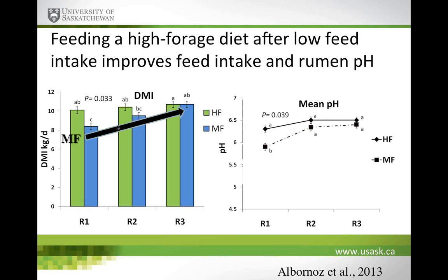Not surprisingly, when we fed that high forage diet, we also stabilized rumen pH. So there were less fermentable substrates going in, and even though intake was higher, the cows were able to cope, and the microbes were able to cope with that dietary change and the intake change to a greater extent than those heifers that were fed the moderate forage diet.